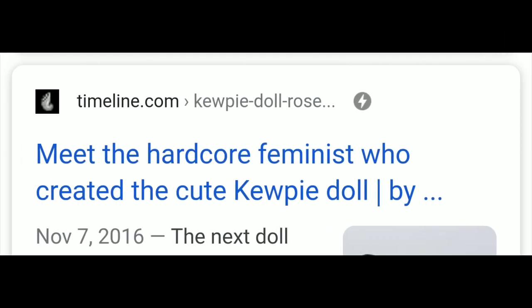And it's just funny. I thought this title was ridiculous. Meet the hardcore feminist who created the Cupid doll. And I just think the whole feminism thing is ridiculous.